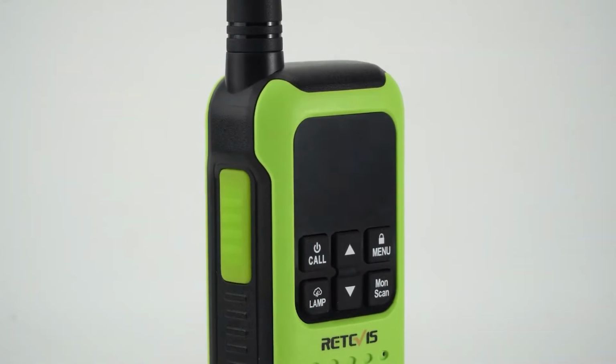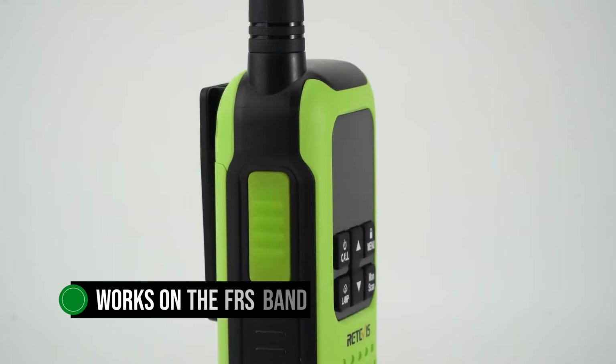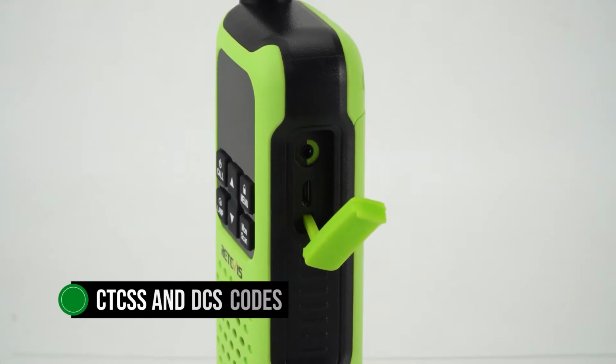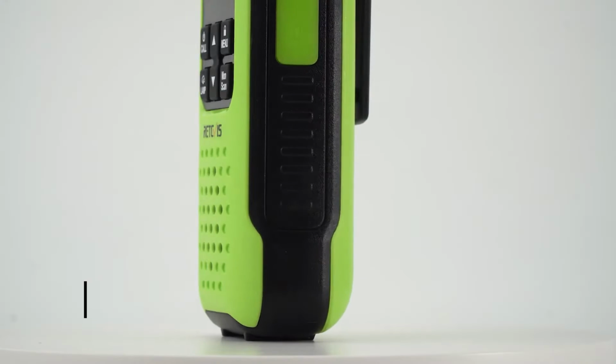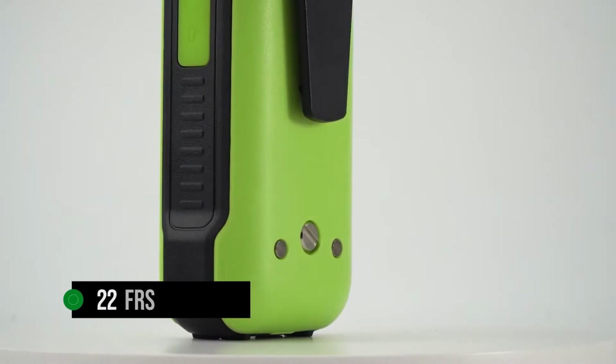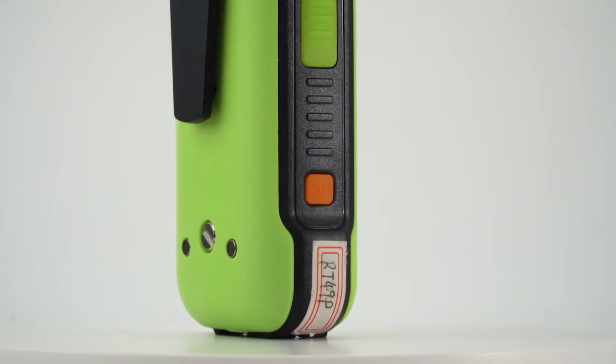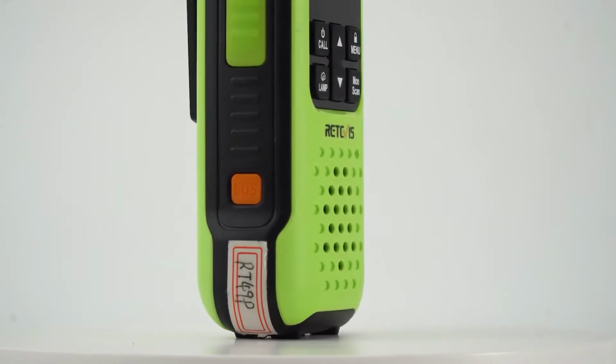REDVIS RT49P two-way radio works on the FRS band and doesn't require a license to operate. It also works with CTCSS and DCS codes, so there's plenty of options for conversation on the 22 FRS channels. As an FRS radio, this one has a limited TX power and therefore a limited range. The best you can expect here is a couple of miles.